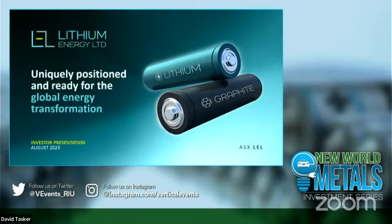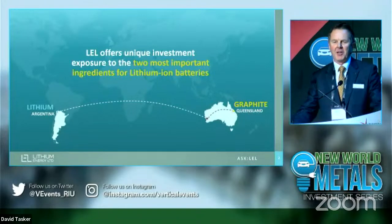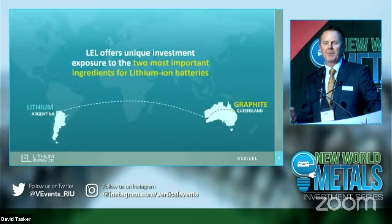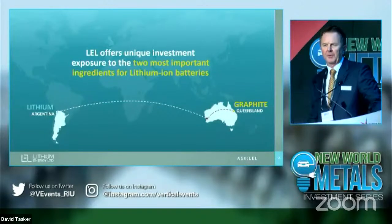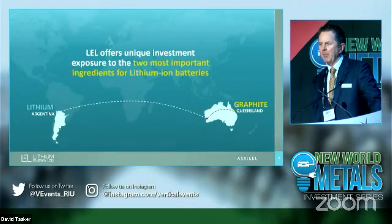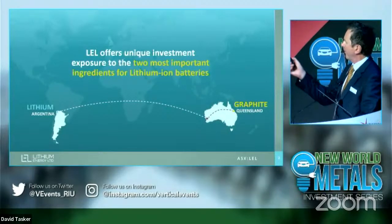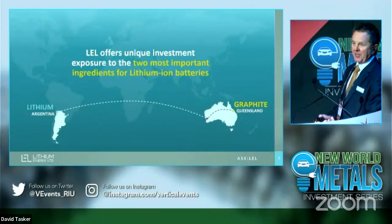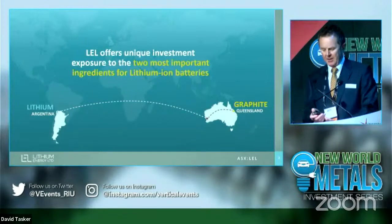Okay, so why is Lithium Energy uniquely positioned and ready for the global energy transformation? What makes Lithium Energy unique is that we're one of the very few companies listed on the ASX that provides investors such as yourselves with investment exposure to the two most important minerals for EV batteries, being lithium and graphite, through our lithium project in Argentina, the Solaros project, and the Burt Graphite project in Queensland.